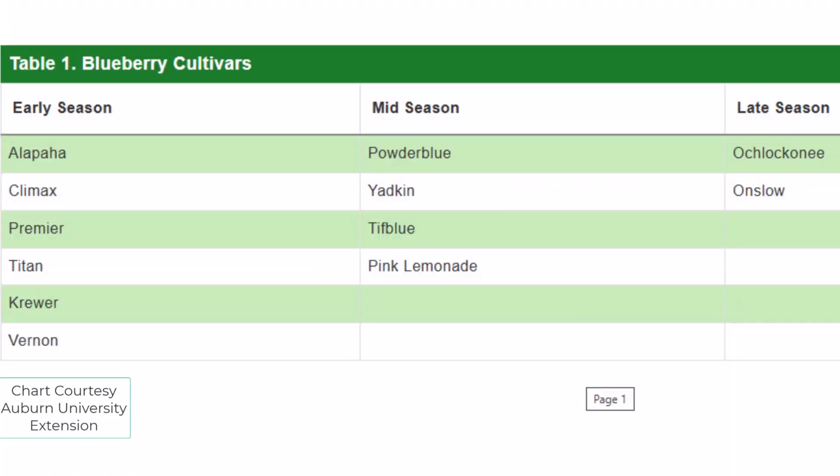What you see here is a list of blueberry varieties that are listed by when they bloom and initiate fruit. We have early season, we have mid-season, and late season. What I like to do is select from this grouping some early, some mid, some late, and that way we have fruit for the entire growing season.